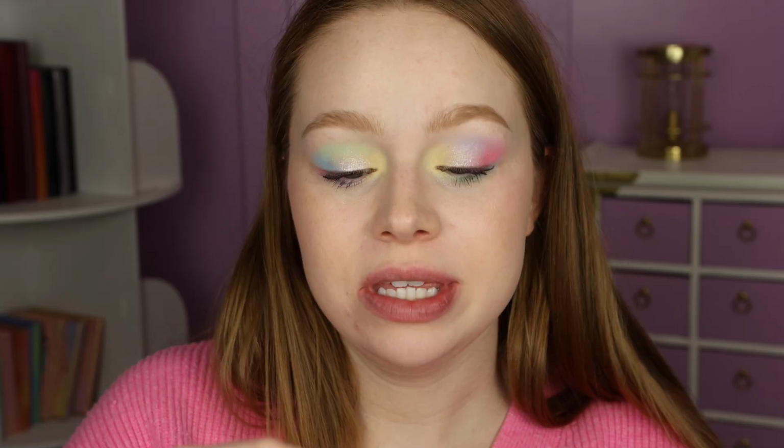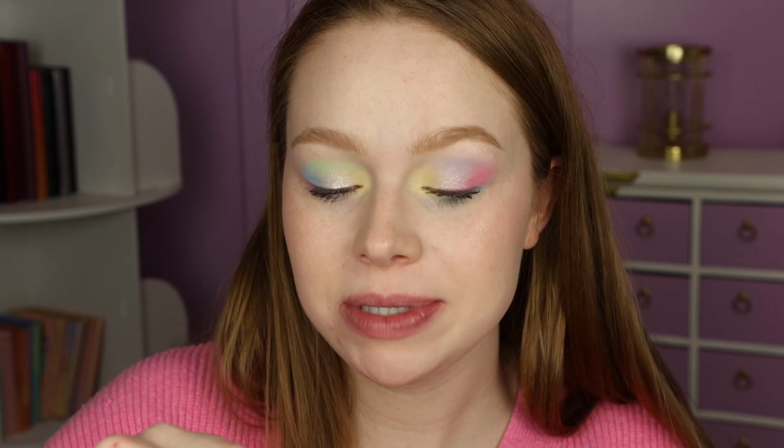Now let's go into the matte lippy. This is the only matte lipstick in the whole collection and it is called Tulips.